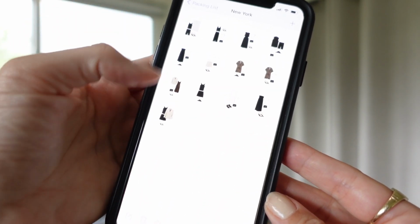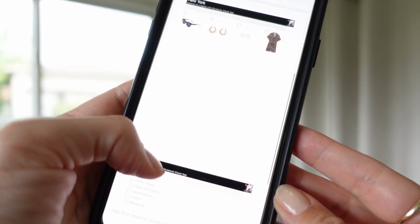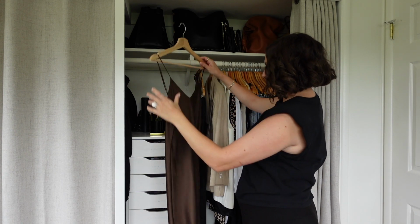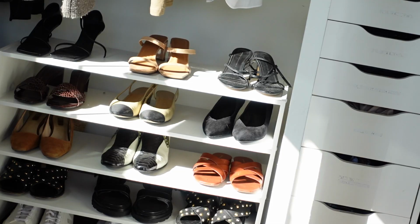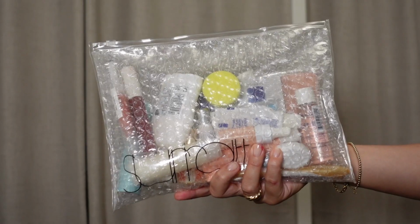I start by adding the individual items I'm packing, and then I create outfits using those pieces, so I can easily see what goes with what and how many pieces I really need to take to make enough outfits for day and night. It's fair to say my wardrobe features a mix of neutrals and what I consider timeless pieces, so most of what I pack can easily change from day to night with a pair of shoes or some minimal accessories.